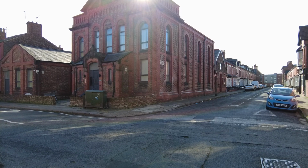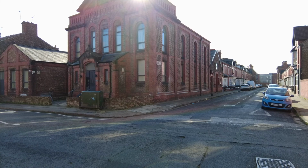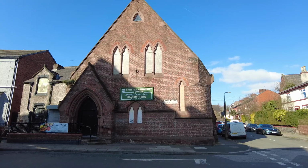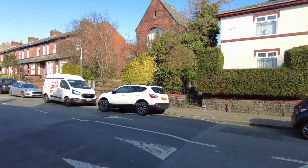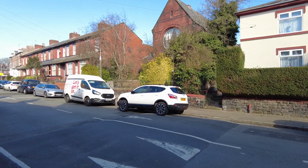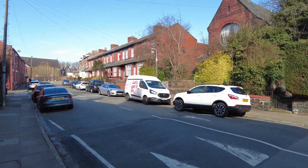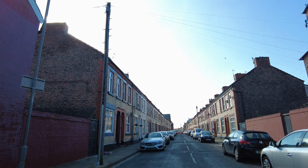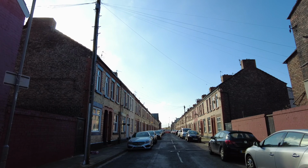It looks like there's one or two other churches or former places of worship in this street, or on the corners of this street, and one's been turned into a home. Looks quite nice, really. I'm going to make my way back to St. Mary's Road, and it's just at the end of this street here.